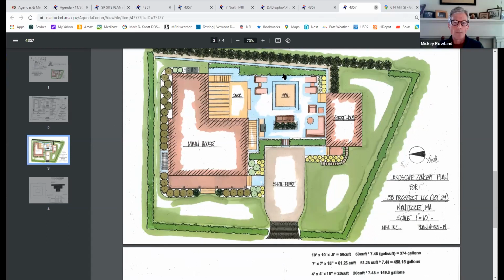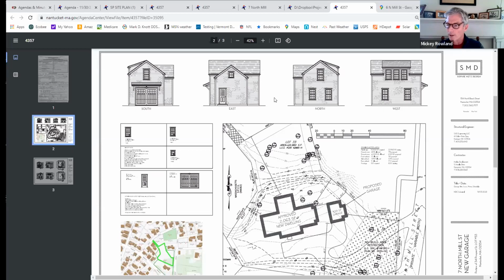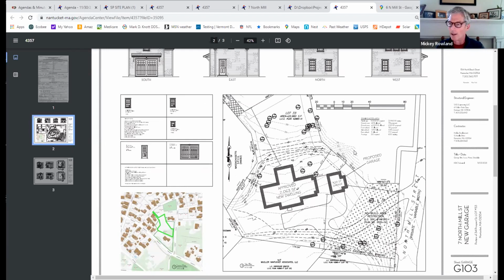So we'll move on to 7 North Mill. This is the garage and studio. I'm seeing still a number of probably neighbors to this area on the screen. There are 3 different applications here: the garage and studio, the shed, and the hardscape. I might confuse things a little bit, but it's hard to separate the different issues in some cases. So if anybody wants to talk about any of these 3 aspects on 7 Mill, feel free to do so now.